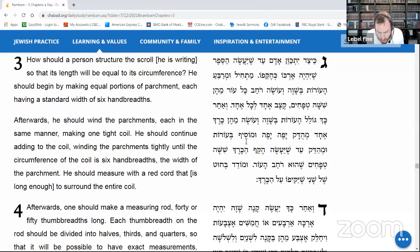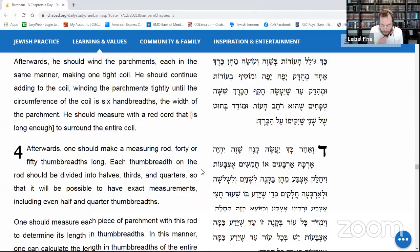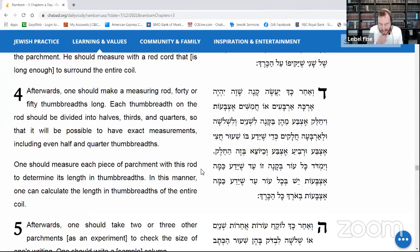Umaidid bechut shalshani shiakifu kol akrach, and he measures it with a red string that goes around the whole size. Halacha Dalid, number four. V'achkach yasekone shave. And afterwards, he makes one stick that is equal. The height of it should be 40 or 50 fingers, and he should split it into two or three or four parts. That way, he will know all the different sizes, basically like a measuring tape. This is the first measuring tape.